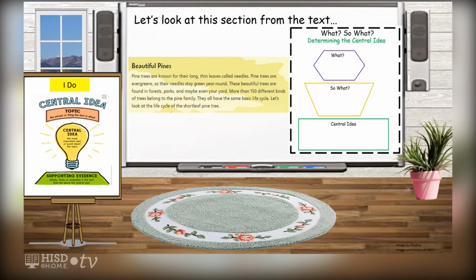So the first thing I have to ask myself, what is this paragraph about? I think this paragraph is about pine trees because I see pine trees repeated multiple times in this paragraph. Then I have to ask myself, so what's important about pine trees in this paragraph? And I think it's that pine trees are known for being beautiful and green all year round. So from there, I can determine my central idea. I think the author is trying to provide information about why shortleaf pine trees are called evergreens. Let's try another one.